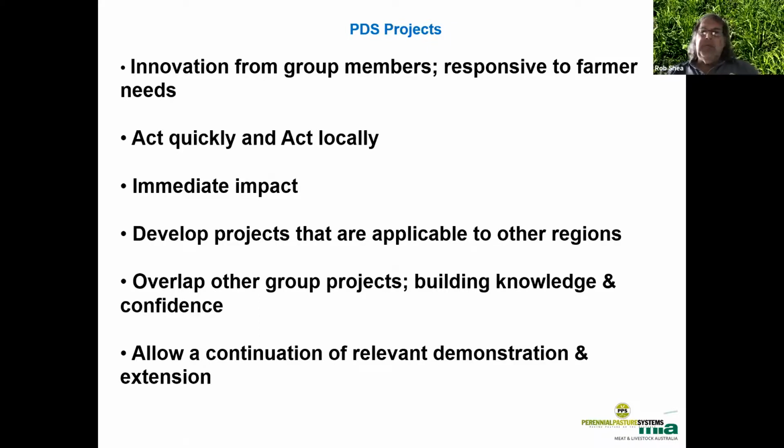Just a couple of points down the bottom that are important to groups like ours who do multiple RD&E projects. There's a compounding effect from the overlapping projects, which reflects in members' knowledge and confidence to implement new or refined management practices. So instead of being one-off projects, ours have been able to build into productive pasture systems. Next slide, please.